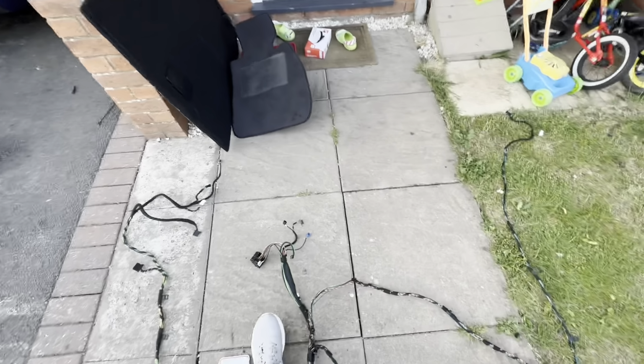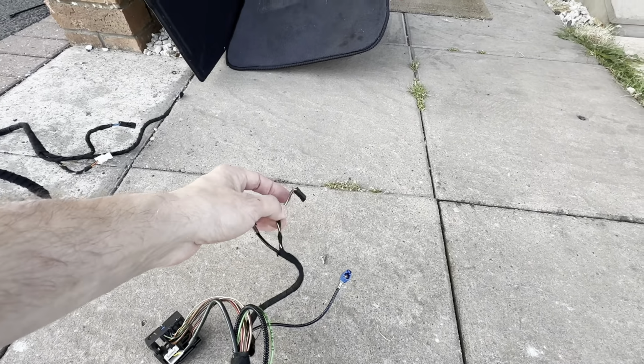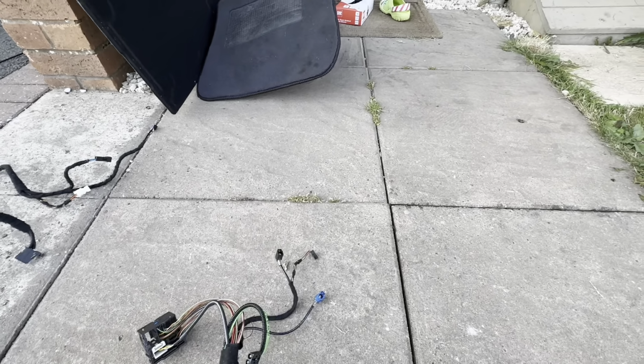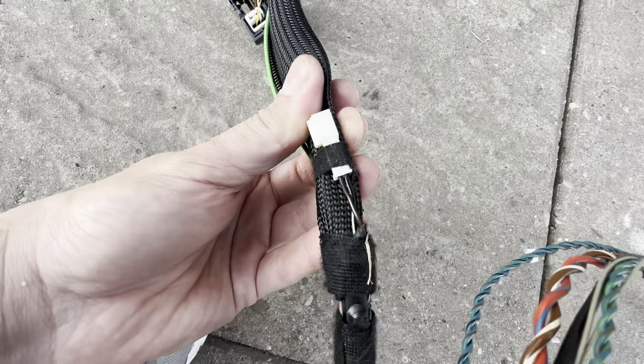Oh, and last but not least is the center speaker. The center speaker that's in the dash, this is the, no, not this one, that's not the connector for it. It's along this branch here, there it is. That's the connector for it.